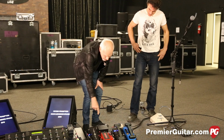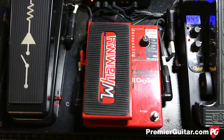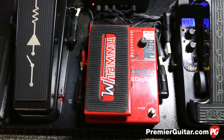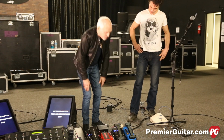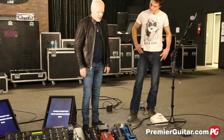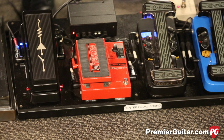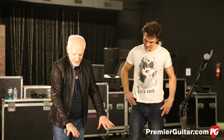Lot of meat. And then I use an oldie worldy Whammy, I believe the second incarnation, for the octave above or the octave below. And I'll use that not quite like Tom Morello, but along the same lines. I use it a little differently. And so that's what's down here.